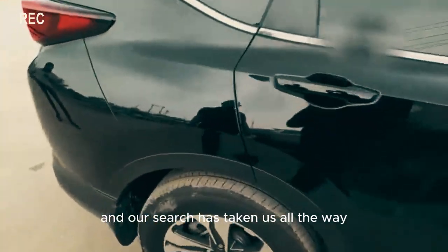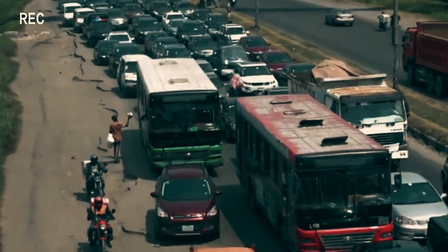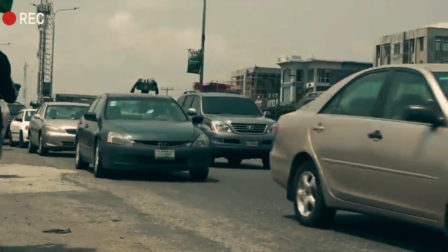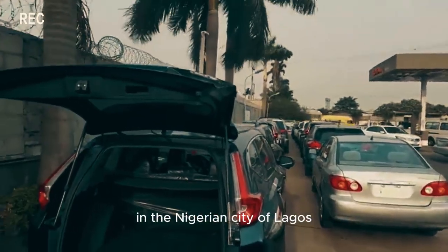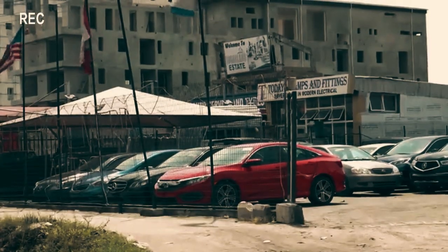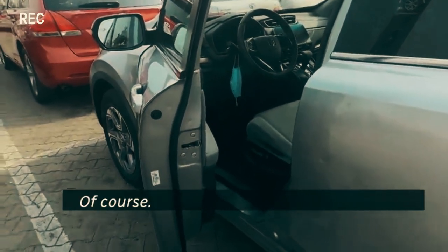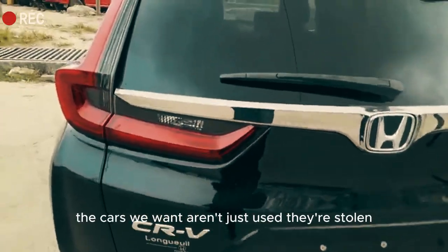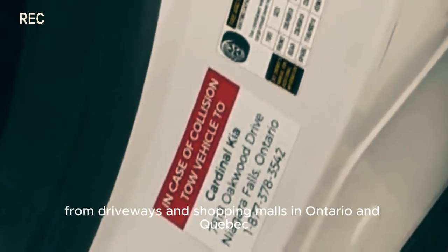And our search has taken us all the way to West Africa, to these car lots and gas stations in the Nigerian city of Lagos. The papers are in order. The cars we want aren't just used, they're stolen, from driveways and shopping malls in Ontario and Quebec.